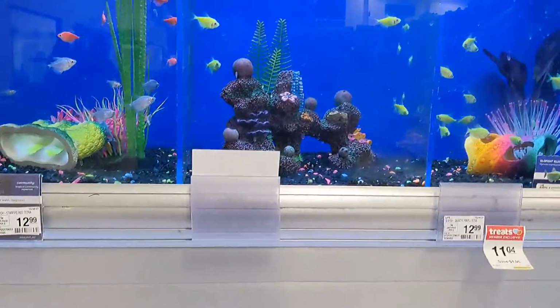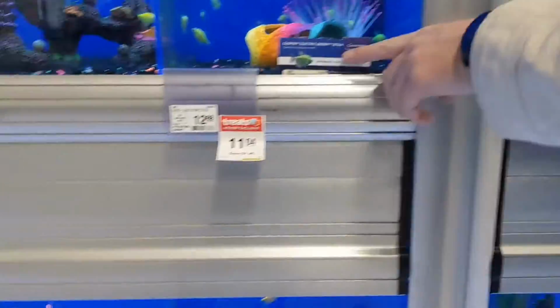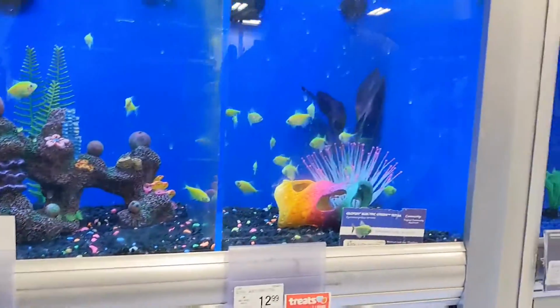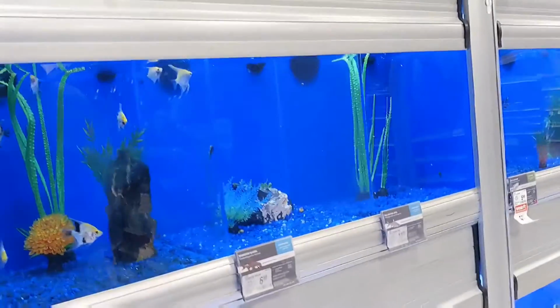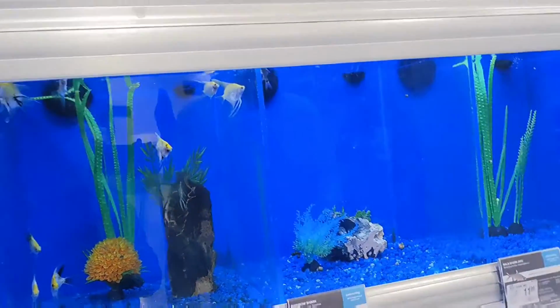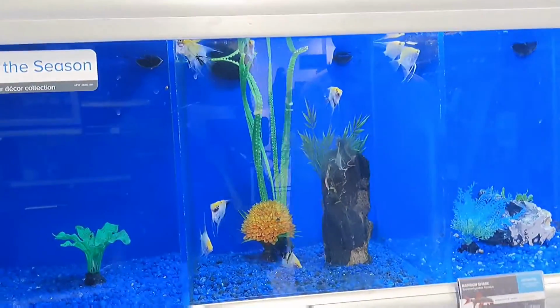It's cool too because they give the minimums. Minimum tank size, 50 gallon. Ours is 70, so we're perfectly fine. We can get whatever fish we want, almost as many as we want. Well, the angelfish for sure. Oh, we're not getting them today, right? If we got them today, we'd just be wasting our money.